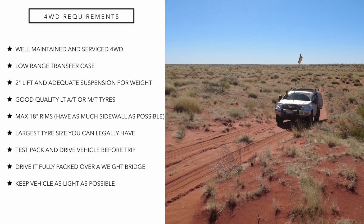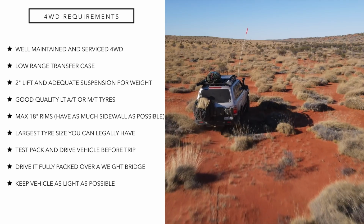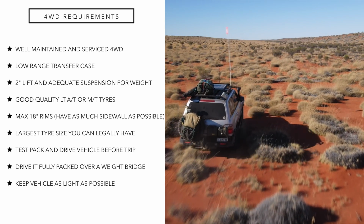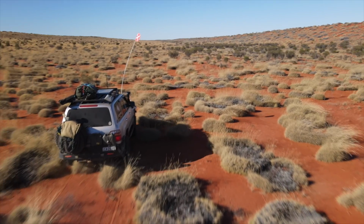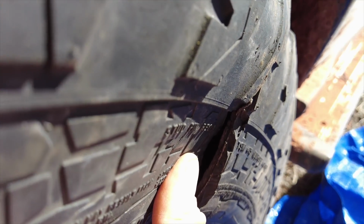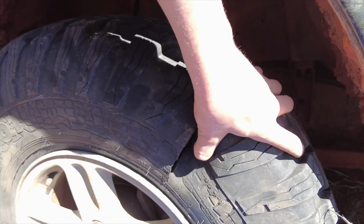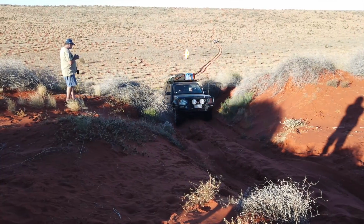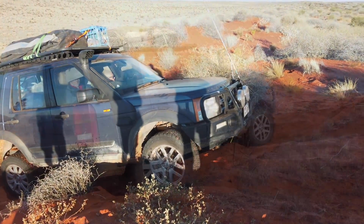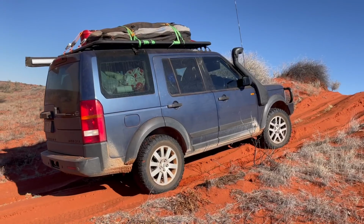I would recommend a 2-inch lift so you have a little more ground clearance, and a set of quality LT, which means light truck, AT, all-terrain or MT mud-terrain tires. And no, cheap Chinese knockoff AT or MT tires are not good. I would also ensure that your rim size is not above 18 inch, as you need as much sidewall as possible to air down and enlarge your footprint.